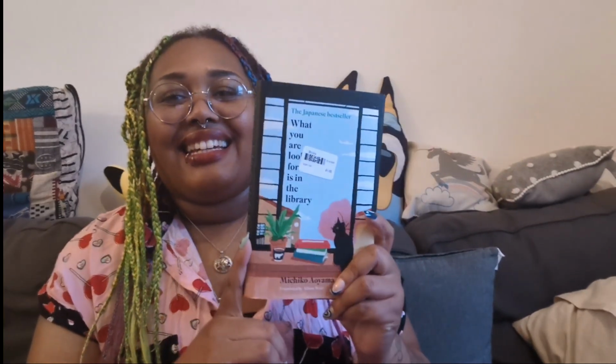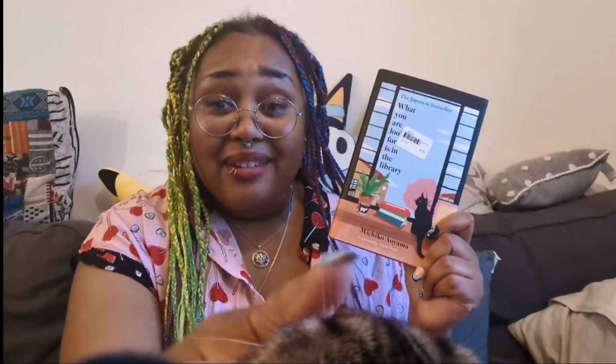So this is What You Are Looking For is in the Library by Michiko Aoyama, and it is darling. It looks so cute. Cat on the cover, and my little cat is right here. She's so cute. I just love the back. It's so simple. This is how it looks, and it just says library. What a nice sounding word, so comforting. I feel like I'm a student again. Library. Am I allowed to borrow books?